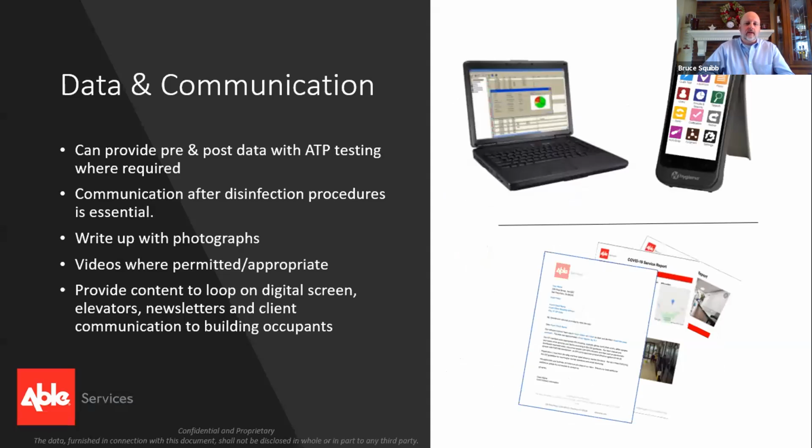So again, it's really around the people, the process, the technology, and then ultimately the data, right? And we recognize that, with any of these processes, there may be a need to do a pre and a post benchmark evaluation. Where are we at? What's our levels? Can we do some ATP testing to determine the bio load ahead of the disinfecting service, test it again after the fact, and provide those results? That's probably not necessary or required with every cleaning, but in certain cases, that may be something that a building owner is looking for. And so Able Services has the program and the ability to do that type of testing.